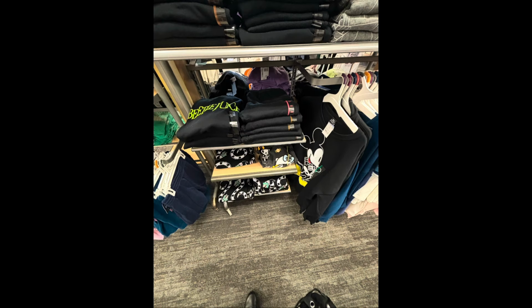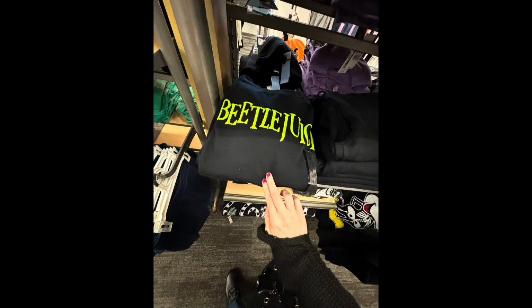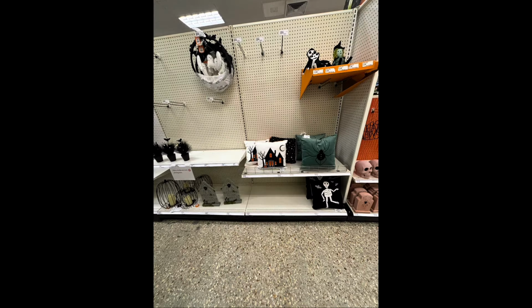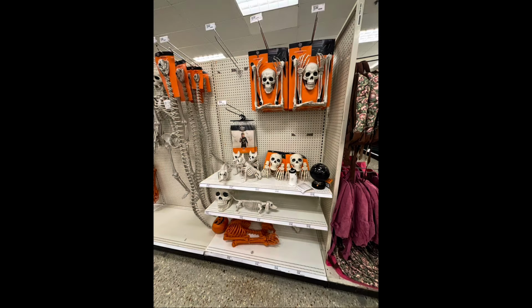They'd also started putting out Halloween shirts in the clothing section. So they had a Mickey Mouse one and a spiderweb one and a couple different options for Beetlejuice long sleeve shirts. In the pharmacy section, there was the Pumpkin Spice Premier Protein. And then upstairs, there was a mix of school supplies and Halloween decor.